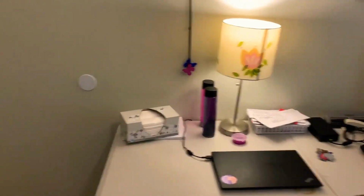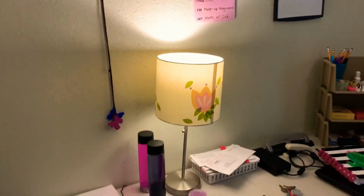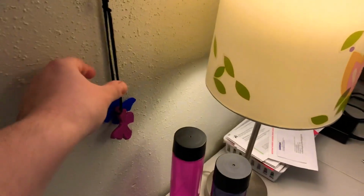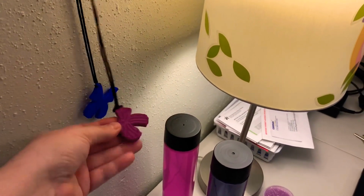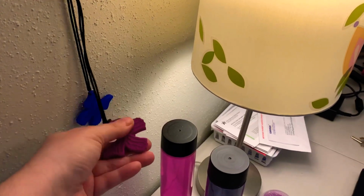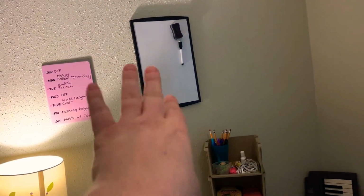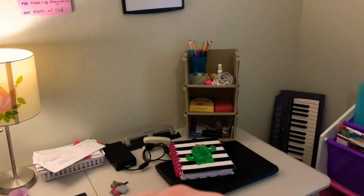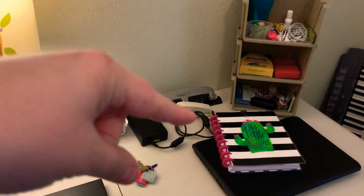Sensory bottles, of course, tissue, and basic paper, a little slime for sensory. These are actually a sensory tool to chew on. Don't worry, I do clean these before she has this, but this is to kind of alleviate any tension or anxiety. Basic schedule, and then of course a whiteboard for whenever we have to do math or anything like that. Basic organizing of supplies, obviously hole puncher and stapler.